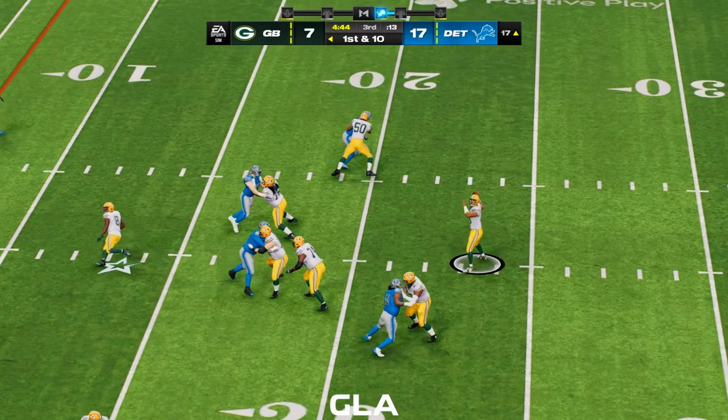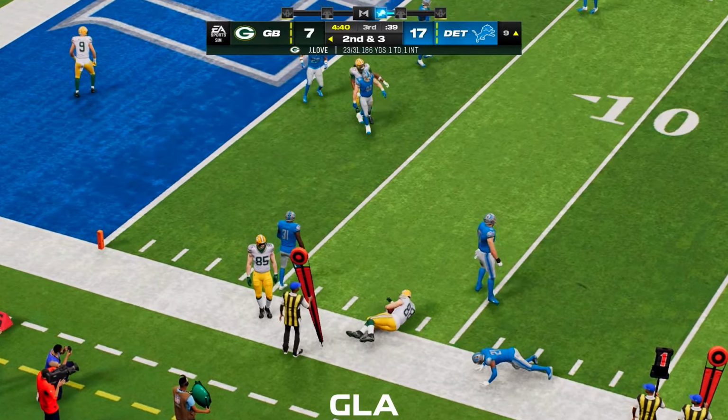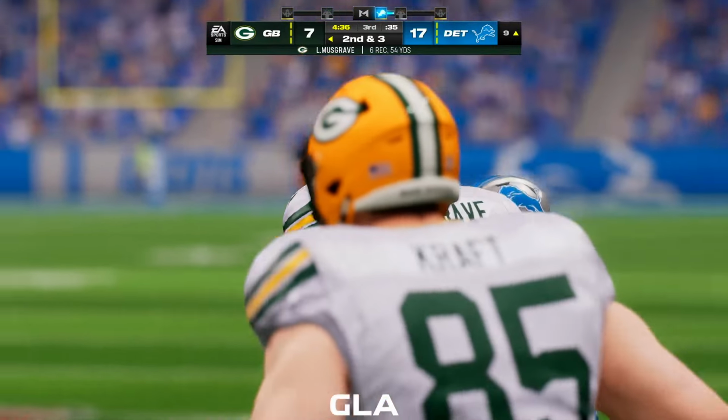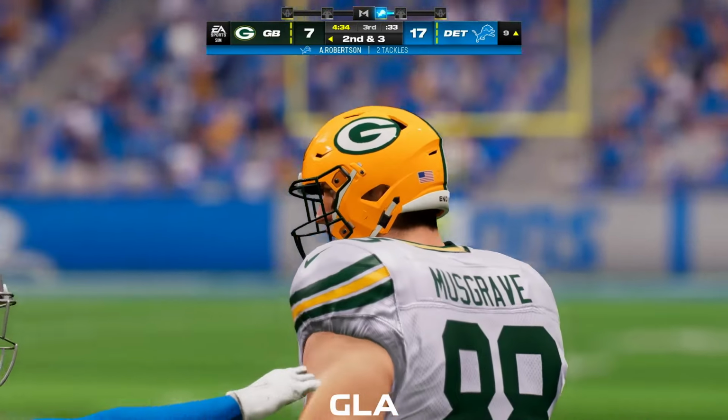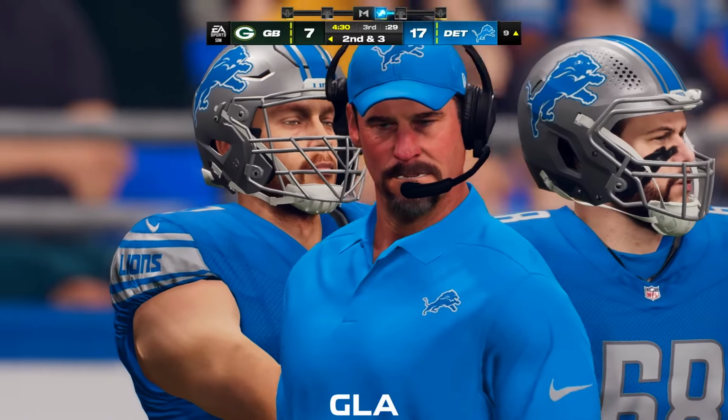Love, they go play action now. Throw caught by Musgrave. That's good. The completion there for 7 yards, and it'll be second down. Well, that's always a good place to throw it just because he's one of the biggest targets not only on this team but in the National Football League.